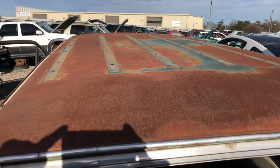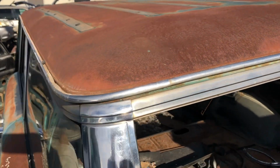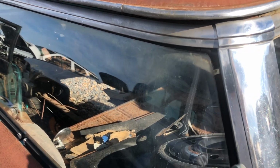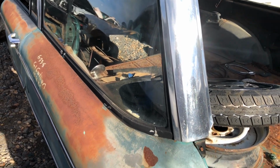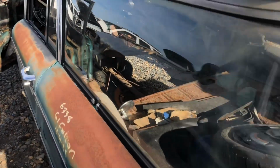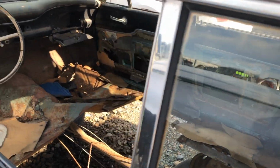The patina on this roof. Look at the curve of the back side glass windows. Ford did not spare any expense in the design of this. And it's amazing how this has all held up so well.